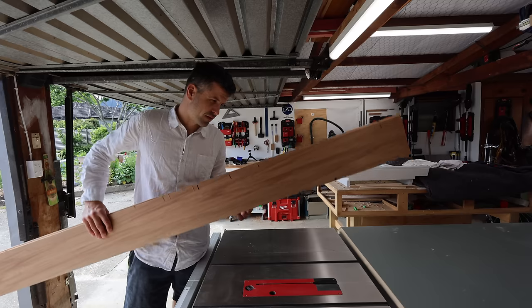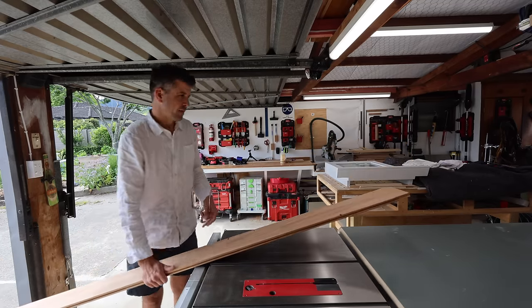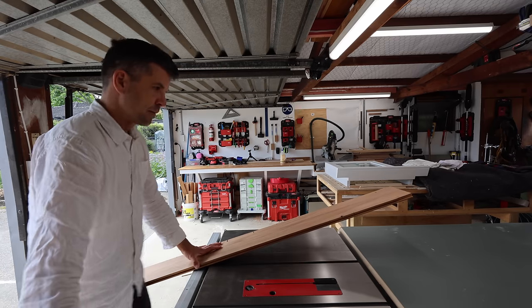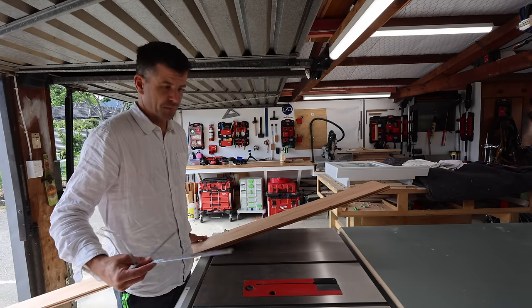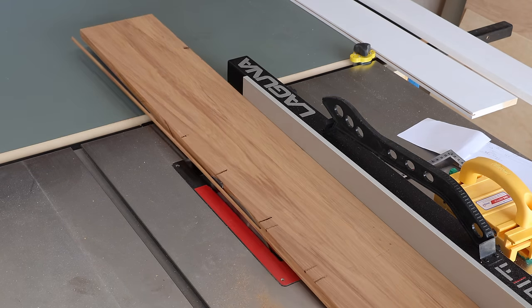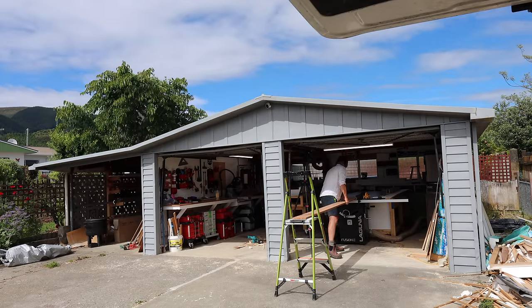I mean, look at this stuff. It's borderline criminal to be painting it. But I didn't get it for the look. I got it for its more durable qualities compared to pine. So we just need to rip the tongue here off, because this is actually a floorboard. And then, ready to mark up.